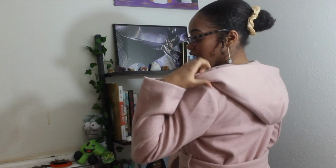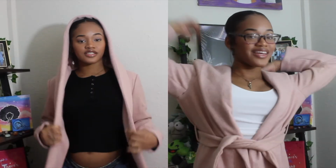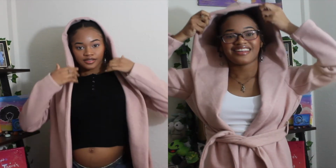This one comes just above the knees. I can still see me being able to wear it once belly gets bigger. And what I really like about it is this hoodie, y'all, because I have so many coats, no hoodies, sweaters, no hoodies. This gives it a little bit of a different look. You could wear it like this, or you could wear it with the hoodie. You could throw that hoodie on. Boom.